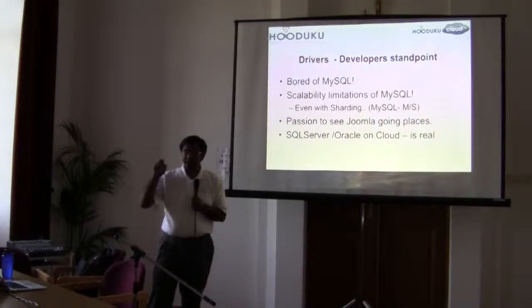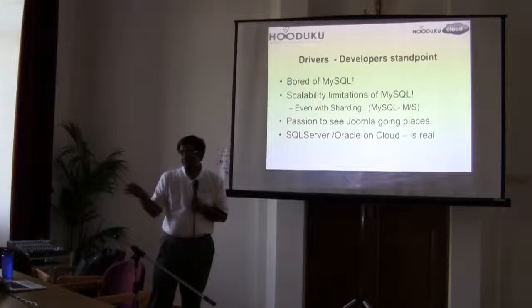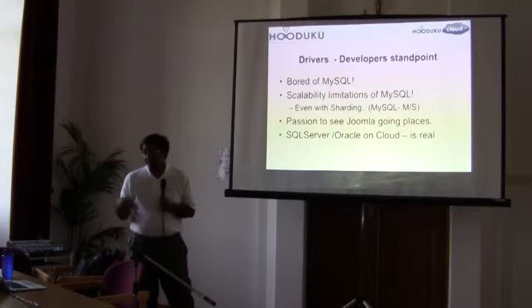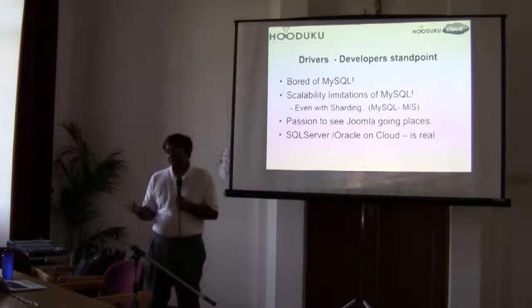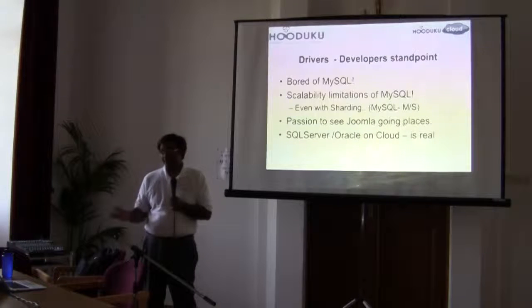And then any inserts, updates, deletes that you do get into the master, and then the master-slave replication replicates the data from the master to the slave. So that's when the data syncing happens between the master and slave. So even there, we had some limitations, and setting up that environment was a challenge from a technical standpoint. It's not easy to do.